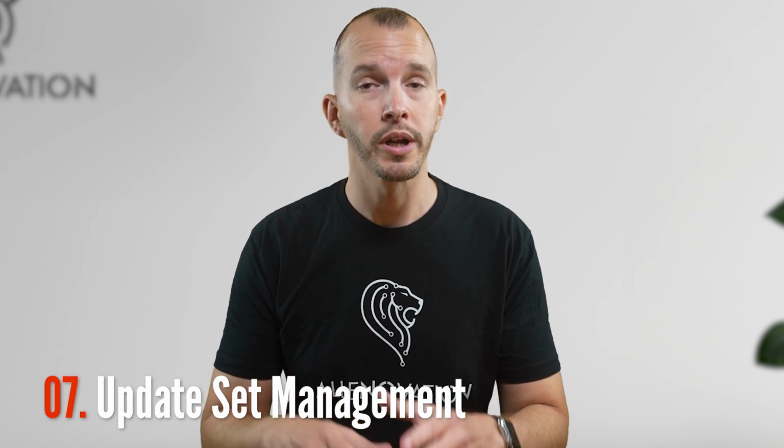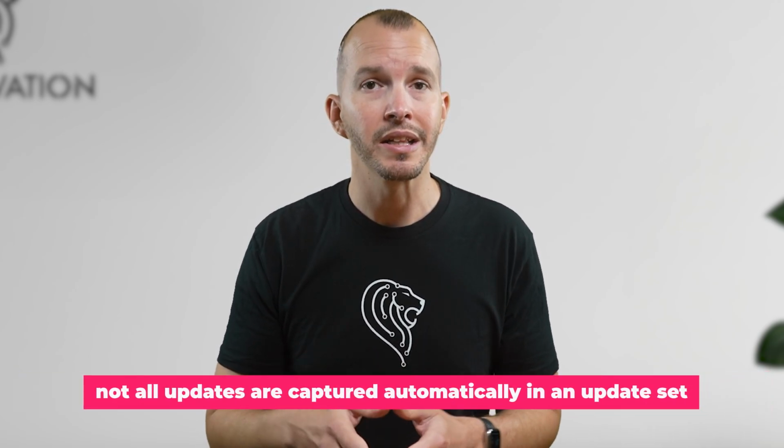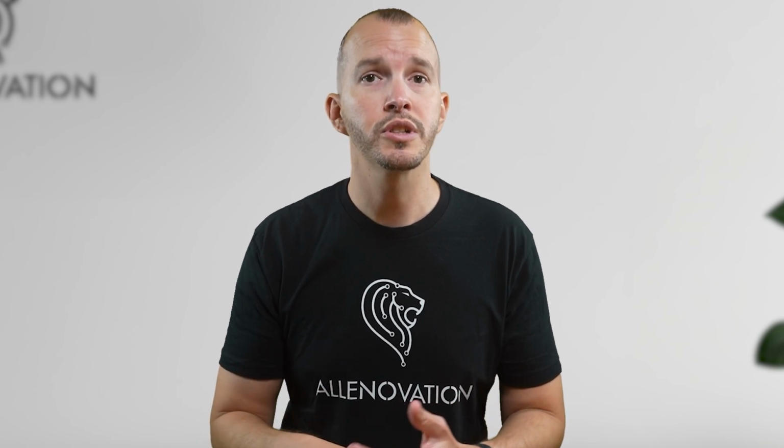As we discussed earlier, when working with custom applications, it's essential to get familiar with the application repository, but there are times you'll still need to use update sets. Even senior developers can overlook a few key points here. For example, not all updates are captured automatically in an update set. This includes things like data and scheduled job records.